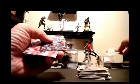Gerardo Parra. Evan Longoria, Cincinnati Reds. Albert Pujols. This one is numbered 1,228 out of 2017. Boom. Johnny Damon for the Red Sox. And here we go. Bob Barton, catcher for the Giants. Rediscover Topps. This is a 1968 card, at least. It's kind of old school, man. Put that in. That's hit worthy.